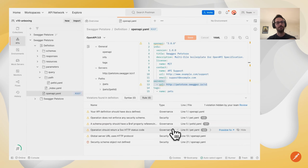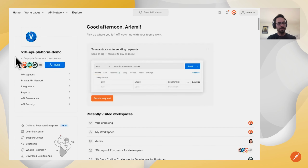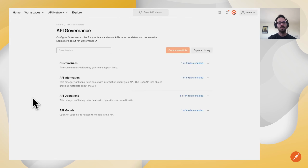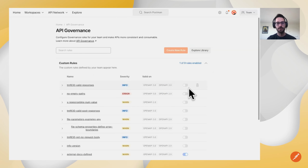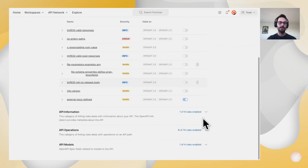So if we go back to the home, and that's the one that I had mentioned a bit earlier, you can find the API governance and API security here. And if you click on this, then in your settings, you can see I have different custom rules, and I can toggle them on or off. If I was an admin, there's the API information, API operations, etc.